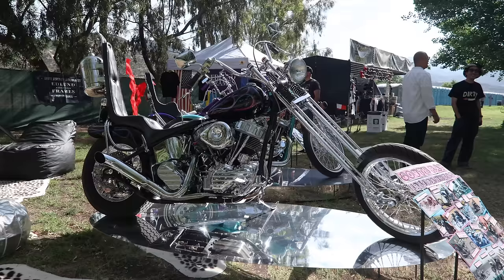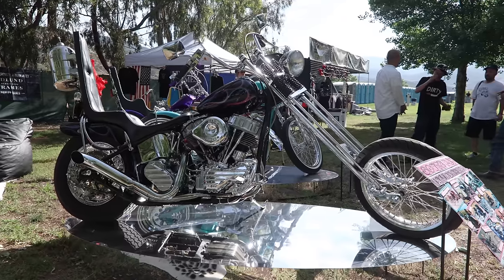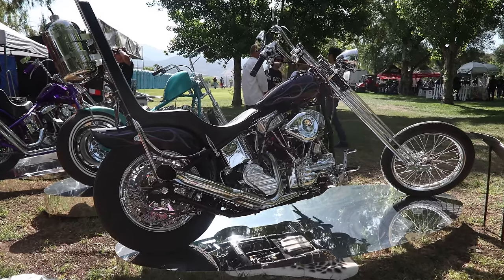I'm Megan Margeson from Torrance, California, and I ride a 1964 Panhead chopper. I grew up in a chopper family. Both of my parents each ride their own chopper, and as soon as I turned 18, I knew that I wanted one too, so we started the build.